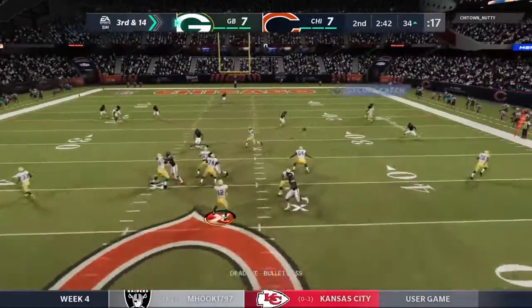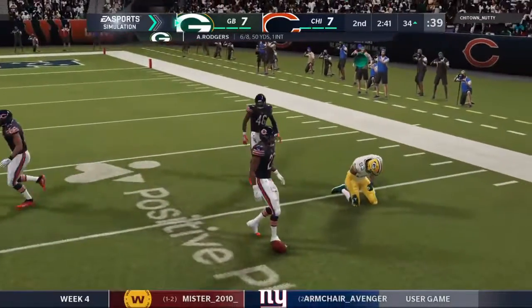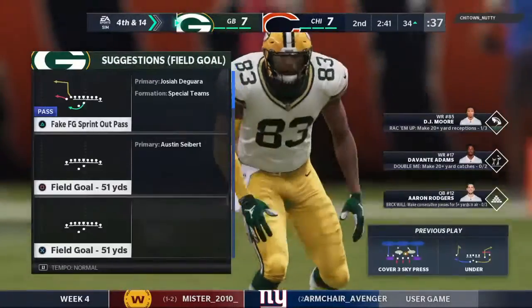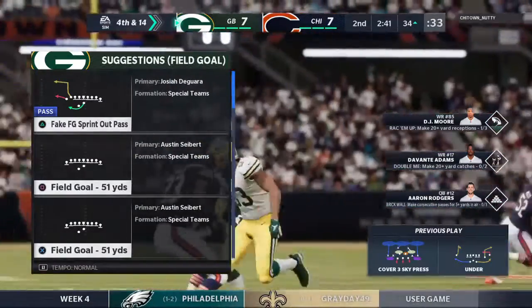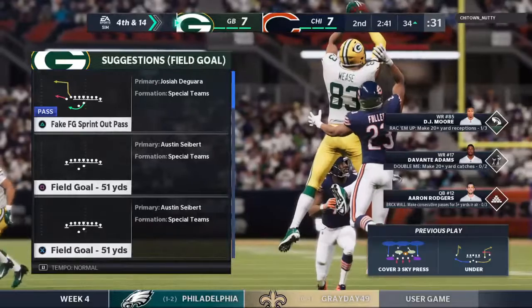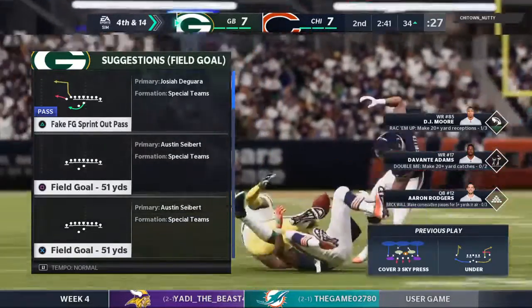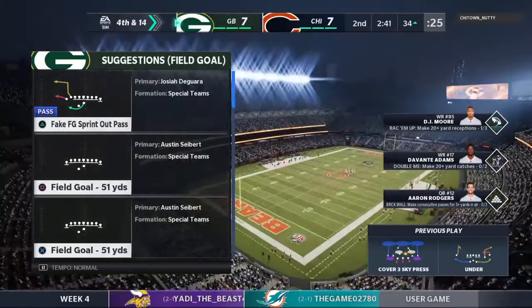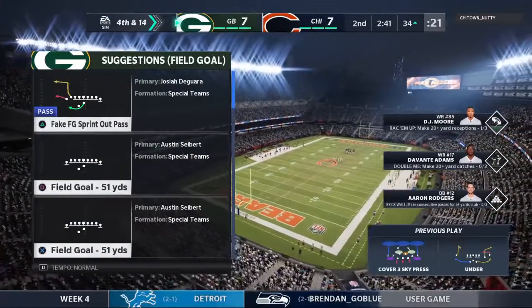Working from the gun, Rodgers. And that is incomplete. Oh, he had a defender right there with him to force that to the ground. And 4th down now coming up. They certainly had good starting field position on that drive, but couldn't do anything with it after 3 plays. Have to admit that that's a disappointing end to excellent field position. When that drive started, they had 6 points that they were thinking about.